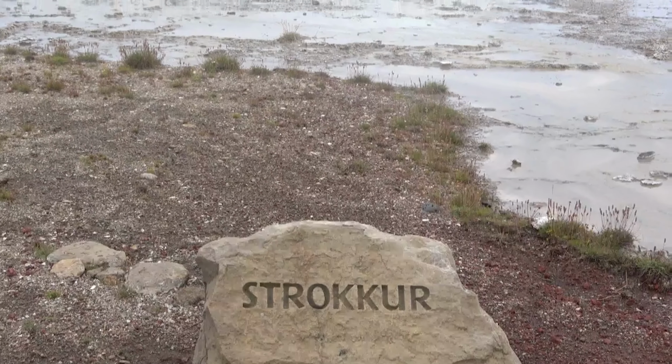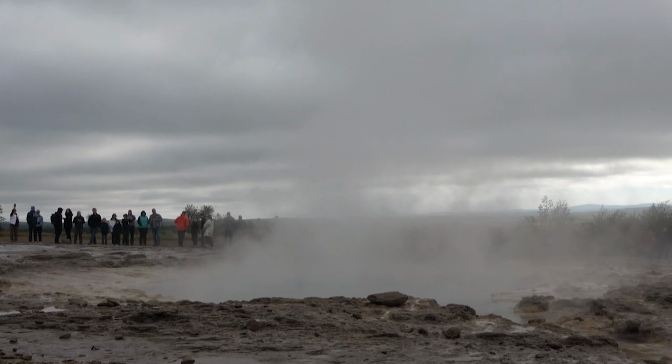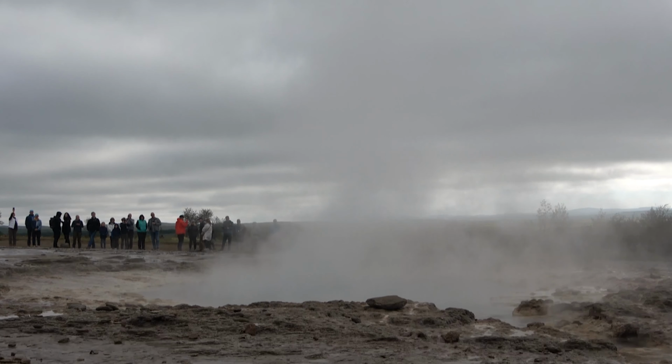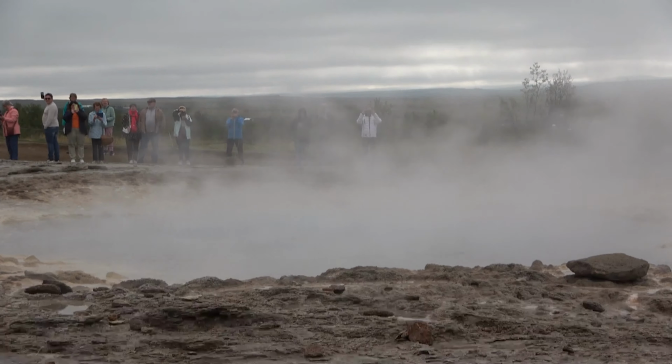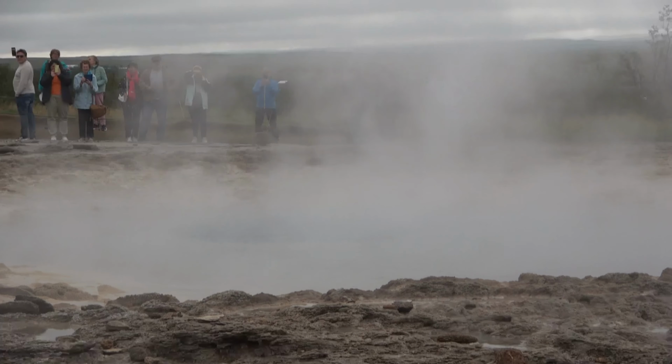The water in the geyser is extremely hot. It can reach up to 100 degrees Celsius and can cause serious injury or even death. So, no swimming. The Strokkur geyser is quite active and erupts every 5 to 10 minutes. The fountain is 15 to 20 meters high.